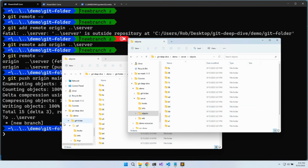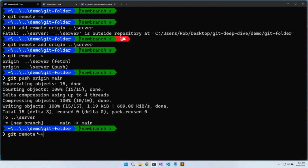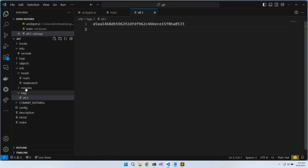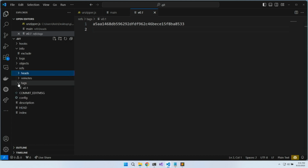Now in our .git folder, git log --oneline --decorate --all, we now have this origin/main. Well, how does that work? Well, here inside refs, we saw heads and we saw tags, but we now have remotes. Now, I have only one remote. It's called origin. And inside origin, I have a main, and it points there. That's where I think the server was last time I looked.